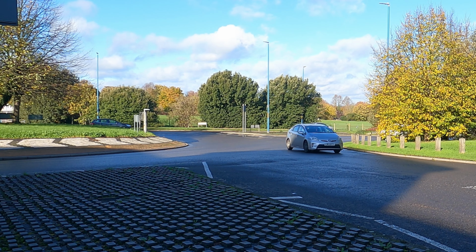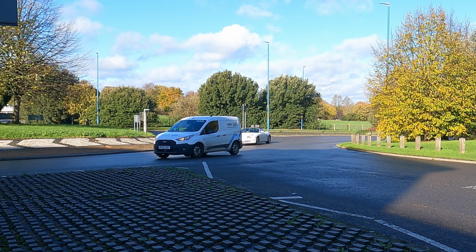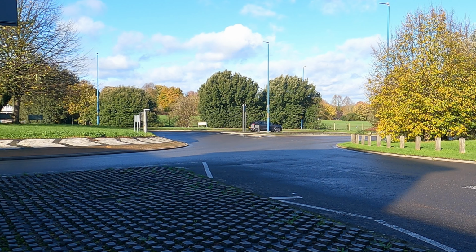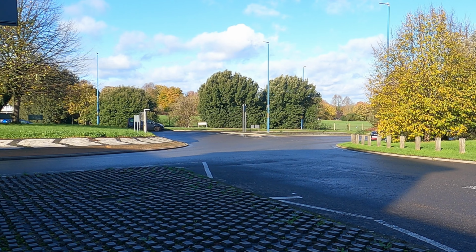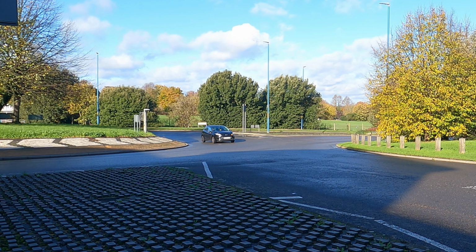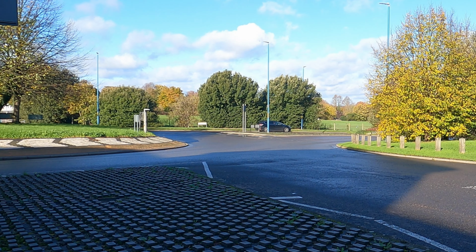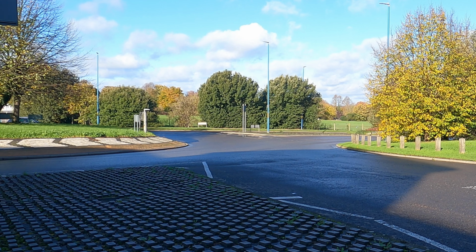Today we've got a video on roundabouts. As you can see, I've set a camera up so that we can look at a roundabout and talk about the gaps for joining a roundabout. I know this is something that a lot of learner drivers do struggle with, finding gaps to get onto roundabouts, and hopefully we can clear up a few points here and give you some really good pointers on how to find a gap to join a roundabout.